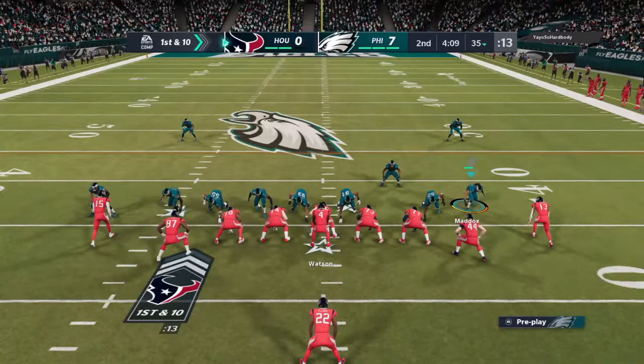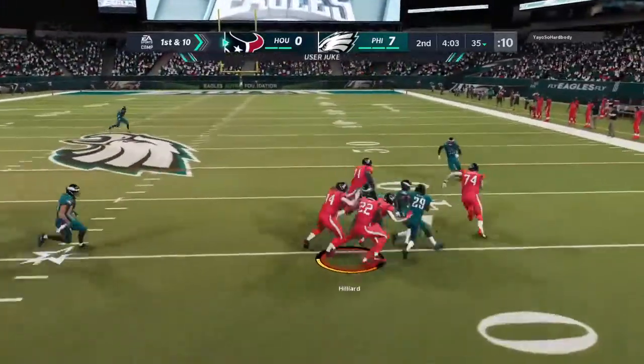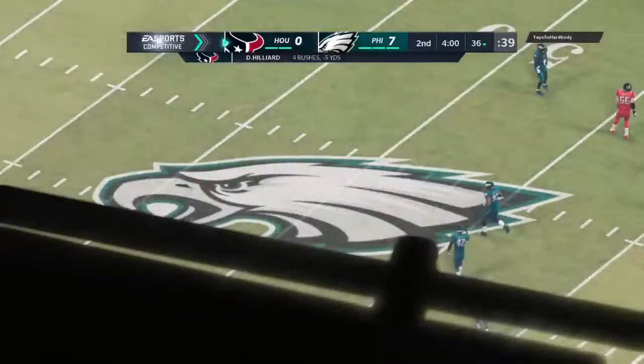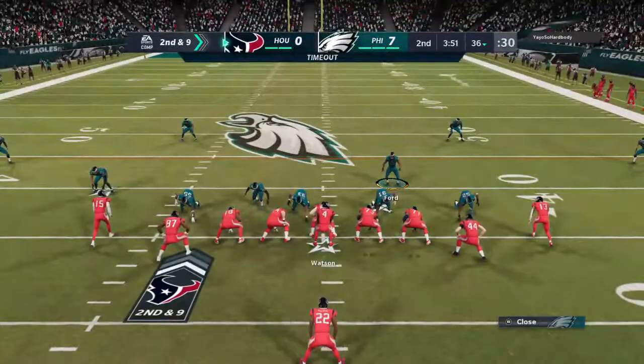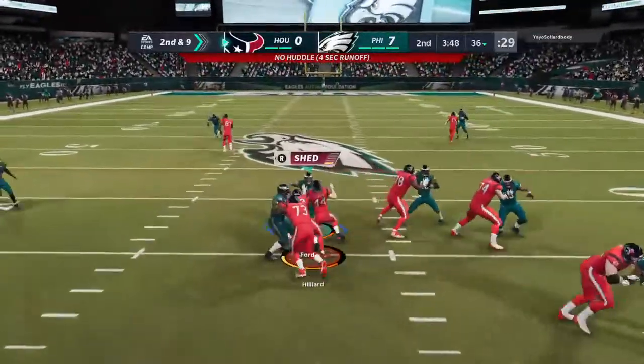3rd play of the drive, 3rd down. Spectacular catch turns into a 1st down. 1st down saves them from a 3 and out. Just a yard on the pickup there, and it'll bring up a 2nd and 9. The tackle made at the 36-yard line. A gain of a yard. They run the counter.